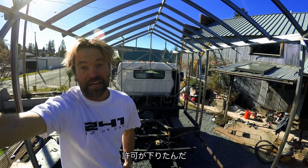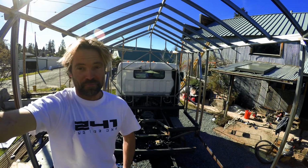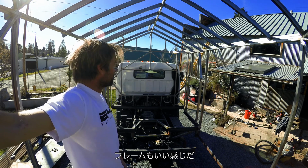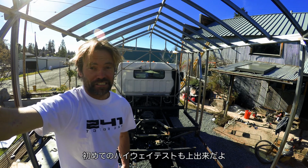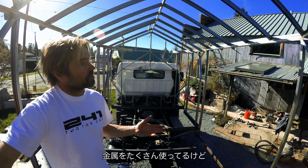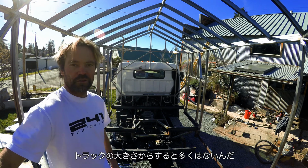Well, we passed. We made the police department happy, and it's holding up pretty good. First highway test, pretty happy how it feels. It's actually really light feeling. It is a lot of metal, but it's not that much compared to what this thing's built for.